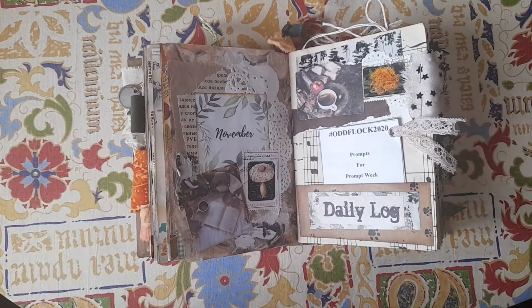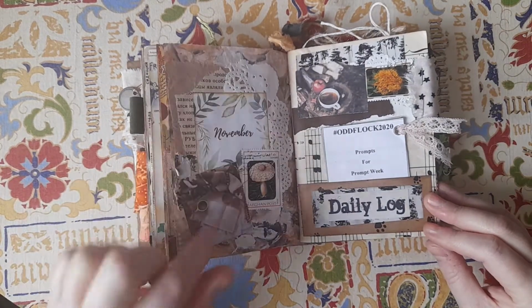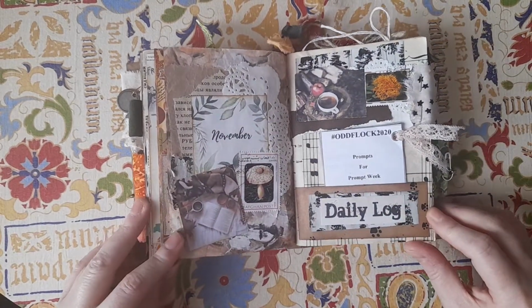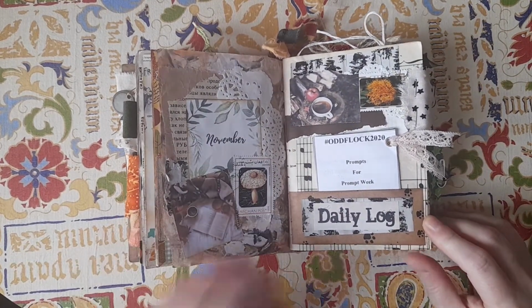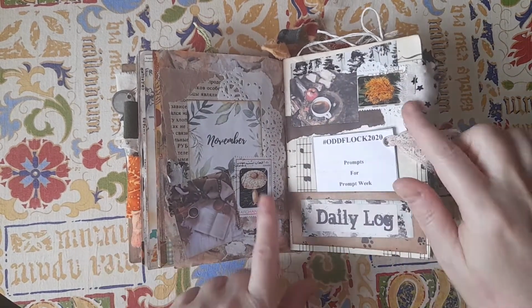I had quite a few pages left in this journal that I was working in, so I took the opportunity to do a double page spread for November. I used some scraps that I had. This is off the page of prompts that Pink Oddbird gives you. I used some little November images off November mood boards and some stamps.